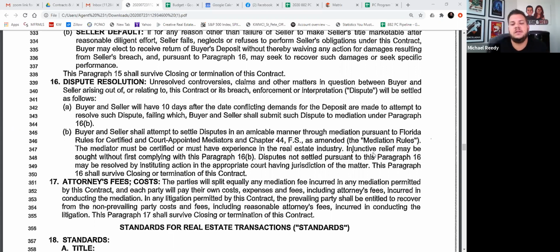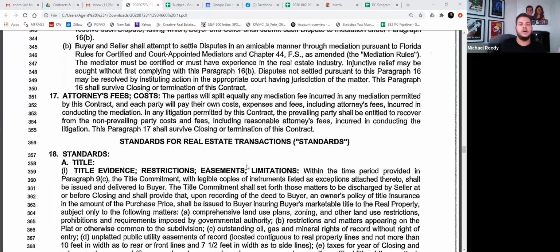Buyer and seller shall attempt to settle disputes in an amicable manner through mediation pursuant to Florida rules for certified and court-appointed mediators in Chapter 44 of the Florida statute as amended, the mediation rules. The mediator must be certified or must have experience in the real estate industry. Injunctive relief may be sought without first complying with paragraph 16b. Disputes not settled pursuant to this paragraph 16 may be resolved by instituting action in the appropriate court having jurisdiction of this matter. This paragraph 16 shall survive closing or termination of the contract. More about attorney's fees.